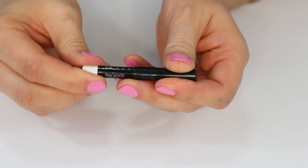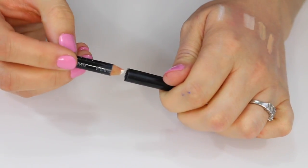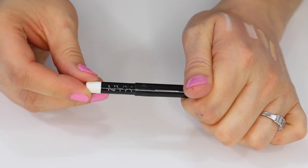All right, so this one is by NYX and this one is super old. It's pretty much done. Like, it's super old and dry. So it's just in white. I'm gonna go ahead and toss this in the trash.